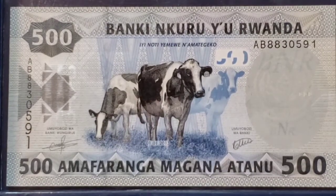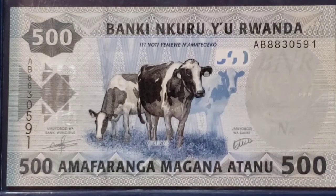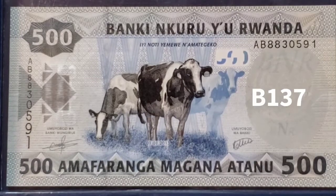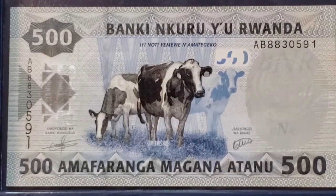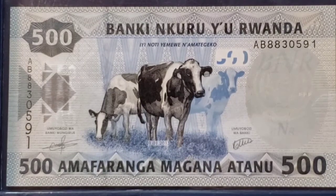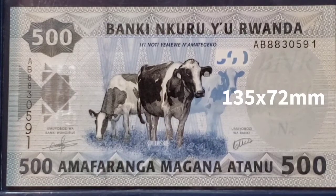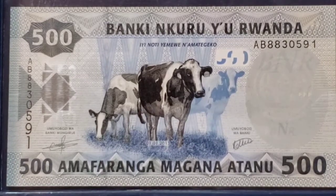The note I'm sharing with you today is from Rwanda, and it is a 500 franc note. The Banknote book calls this a B137, and the Standard Catalog of World Paper Money calls this a PIC 38. I used the Krause catalog, the Banknote book, and Wikipedia to get a lot of this information from this note, and I'm very happy to share it with you. It measures 135 by 72 millimeters, and it is predominantly dark blue and gray. It's actually a very attractive note.